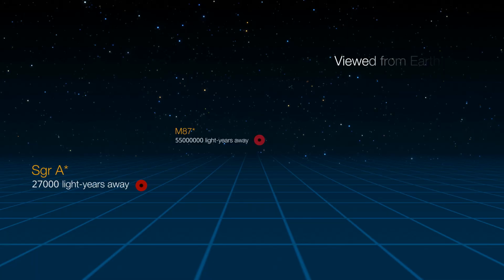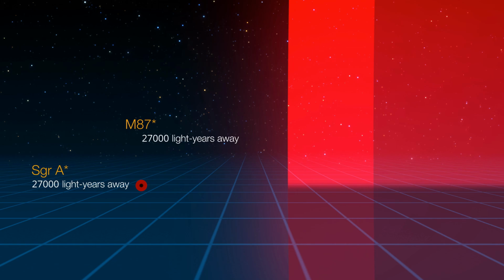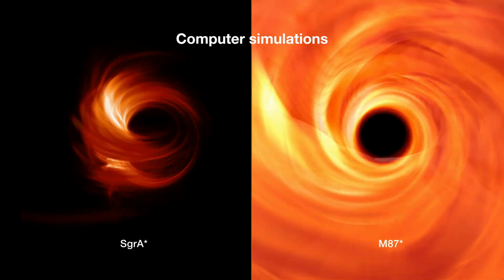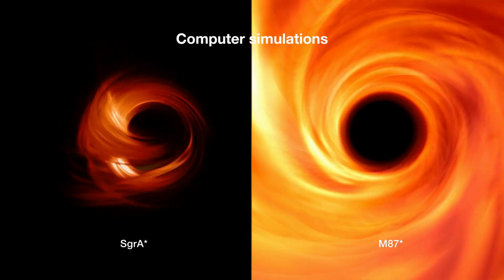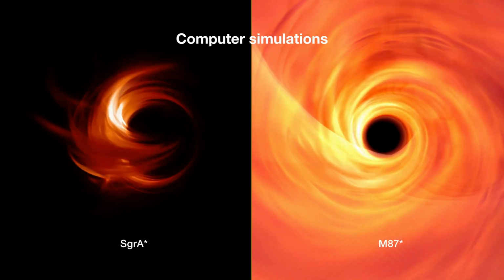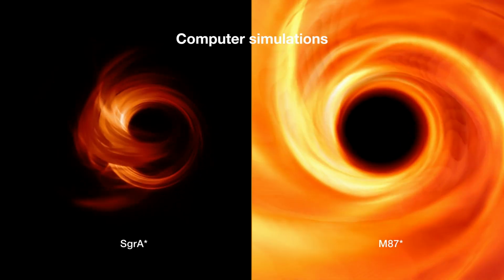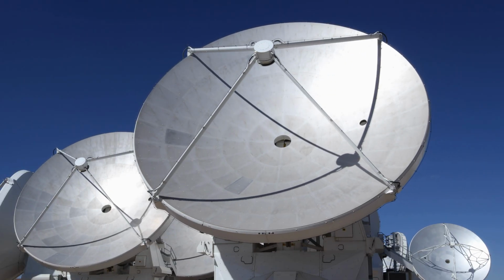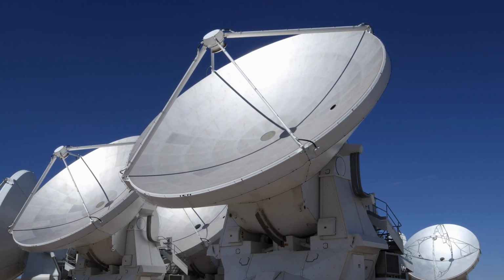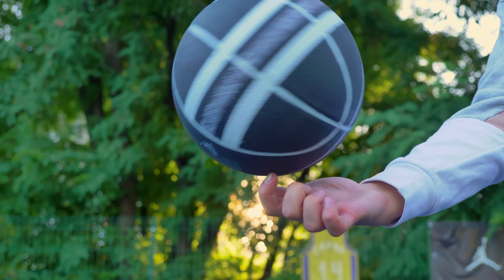Furthermore, because Sagittarius A star is about 1,500 times less massive than its cousin in M87, its radio signals change far more rapidly in time. Blobs of plasma orbit it in just a few minutes, whereas those in M87 orbit the black hole every few days. This forces astronomers to adapt their algorithms and to develop new techniques to get stable images. A bit like trying to read the brand on a basketball while spinning it on your finger.